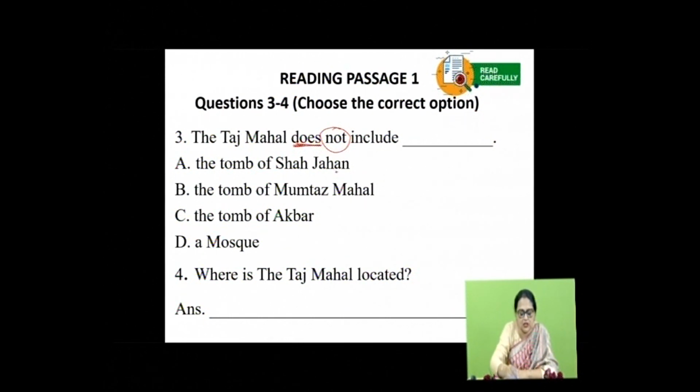So there was the tomb of the Shah Jahan, yes. Tomb of Mumtaz Mahal, yes. A mosque, yes, but it did not have this. So the answer is this. This did not have. So this is does not include. So this will be the answer. Let's find out.